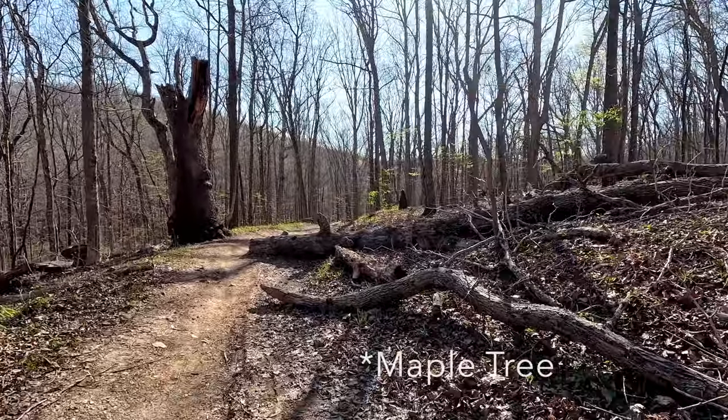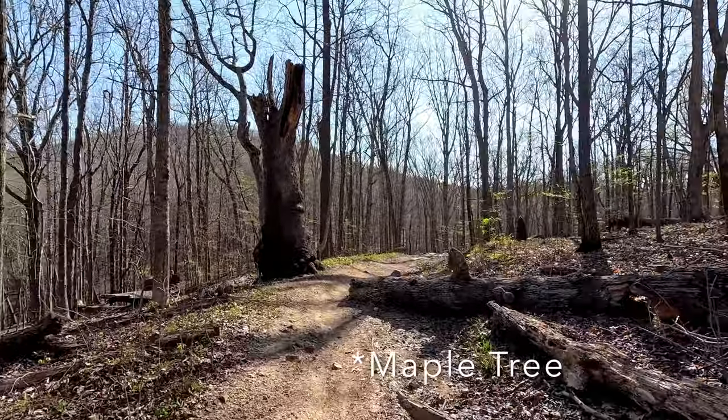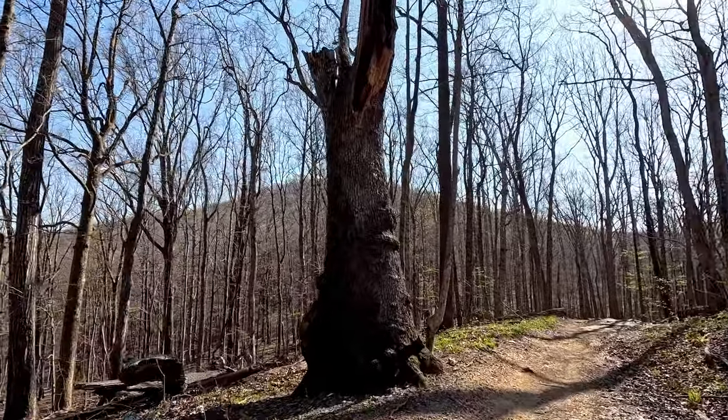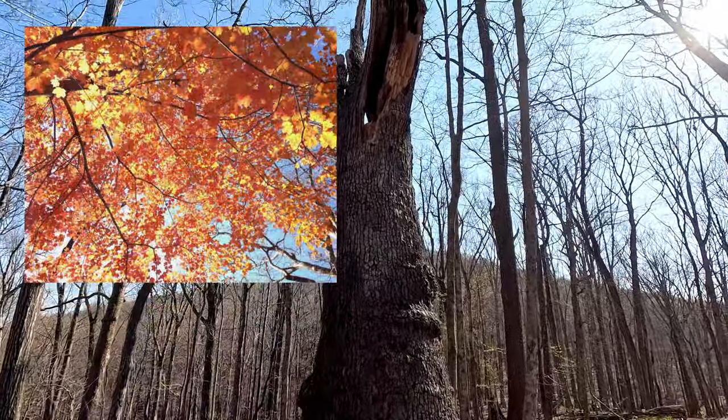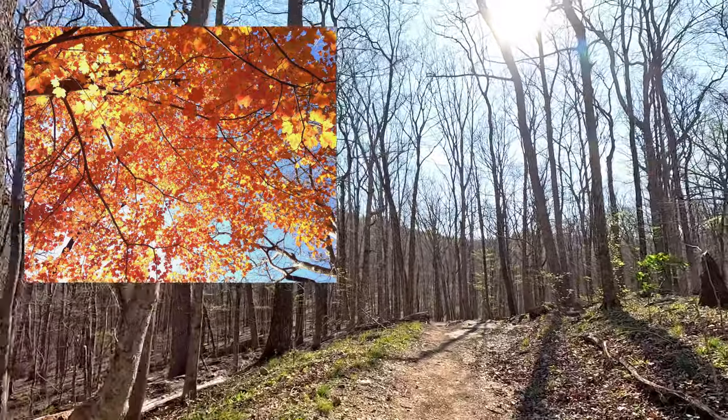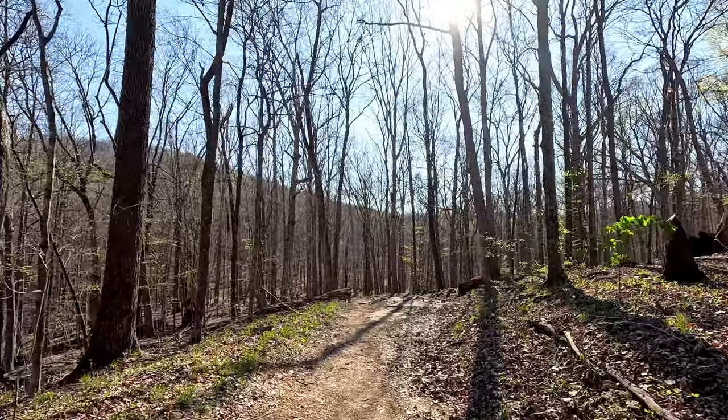There's an old oak tree here that fell a while back. I have a picture in my house of the leaves from this tree in the fall. It was spectacular. That was many years ago.